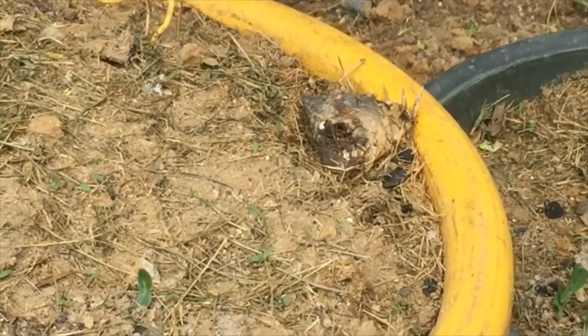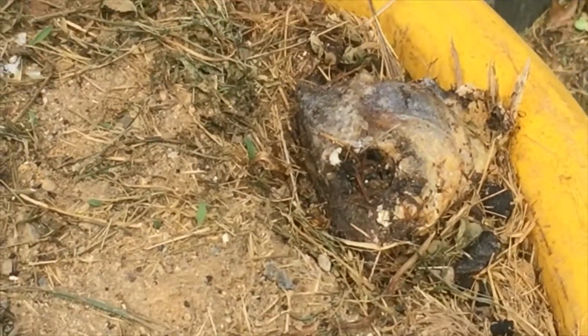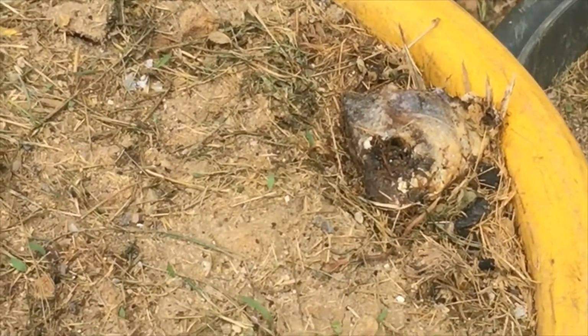That's the best part of the compost. It's like fish head, fish parts, and that's in there too. So that's a fish head. And that's all mixed into that ground to make it rich. That's the same as all in the garden.